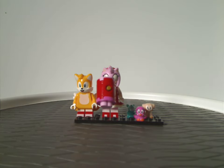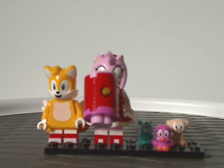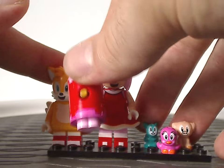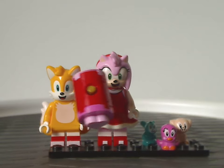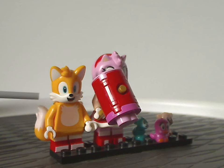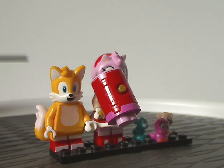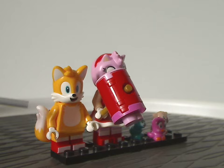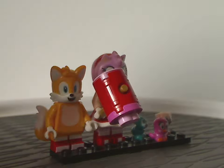So now, on to the minifigs included with this set. First of which, we have Tails, who does come in both this set and also in the Workshop and Tornado plane set of this wave. However, everything is just the same as in that set, of course.